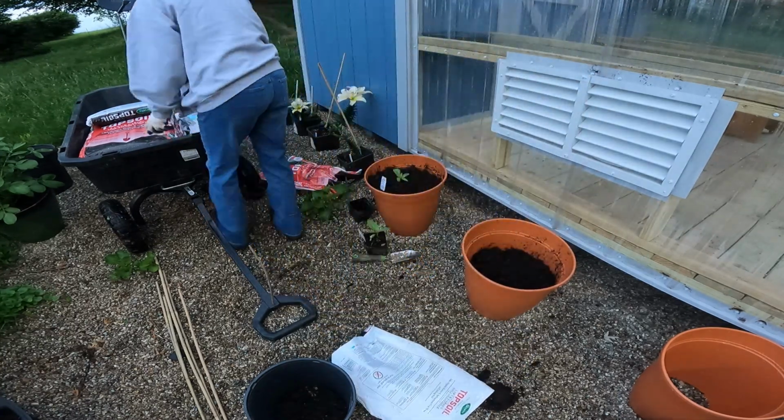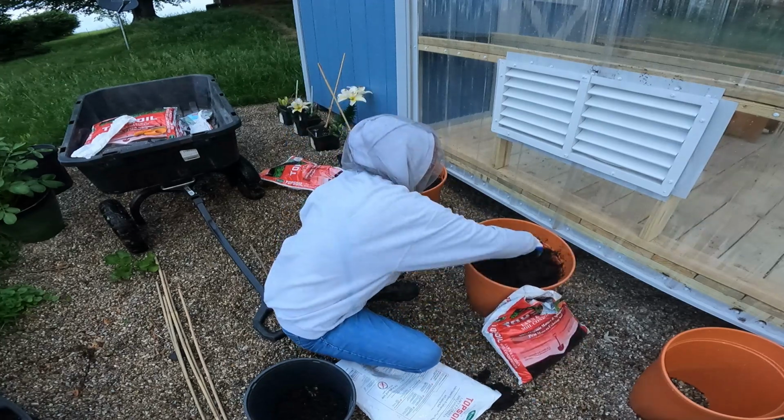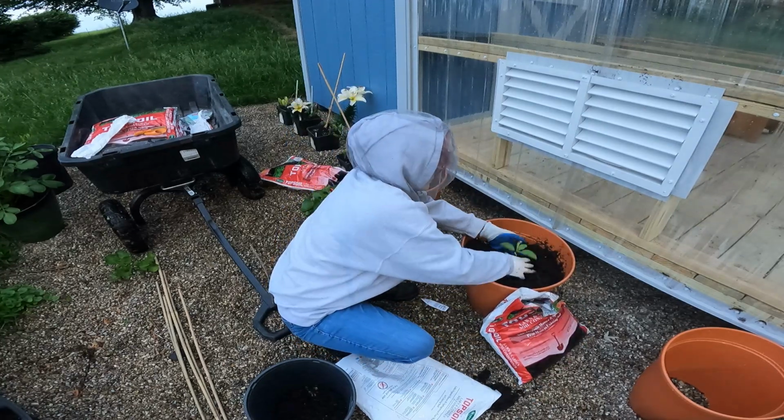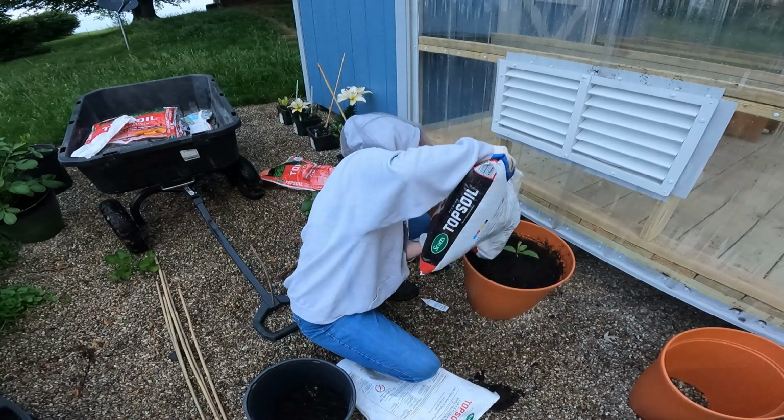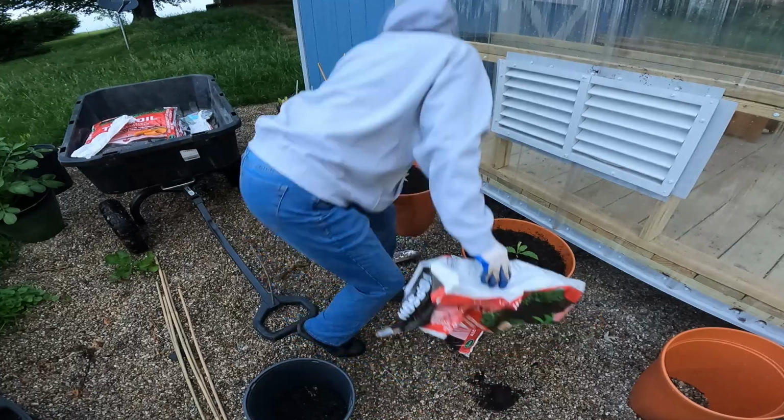Like, I won't order from that company probably ever again, simply because the plants came to me so sad, and it actually broke my heart to open that package and see them the way they were looking.